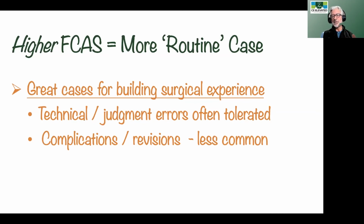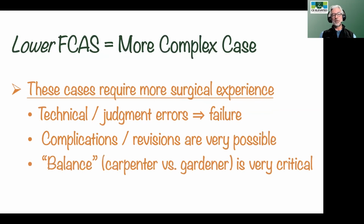Complications and revisions are less common. Now, that's in contrast to those that score very lowly. So if you went through the whole scoring system and you came up with a 2, well, that isn't the case I would suggest. That one I would push really, really hard for a referral. And if it isn't an option, then amputation sometimes does make the most sense. I mean, it's not as if amputation is always a bad choice for trauma.